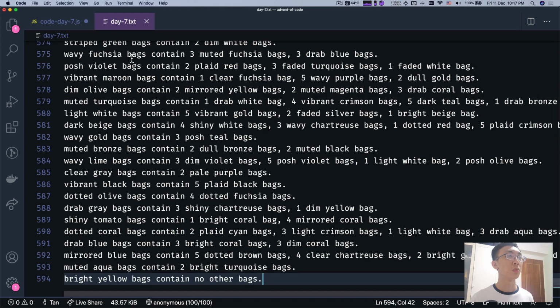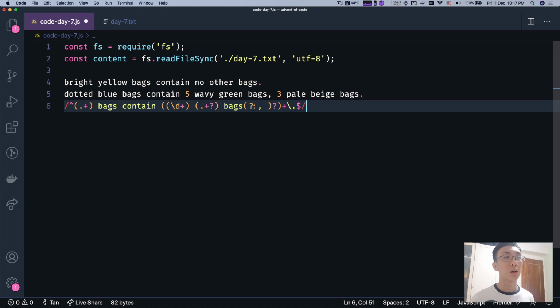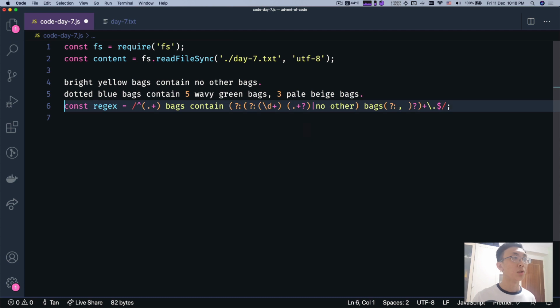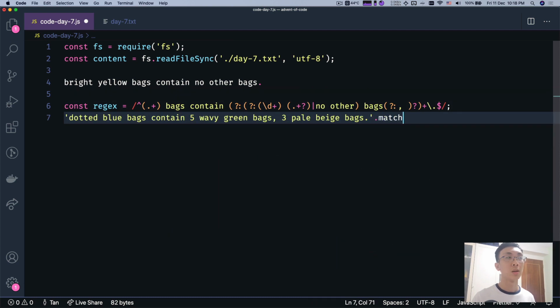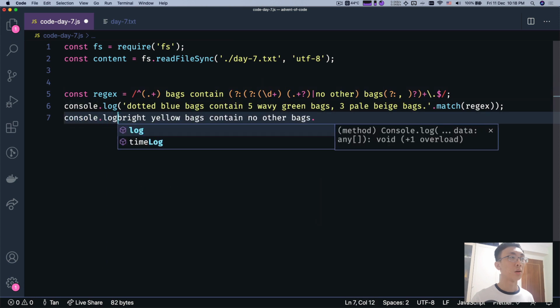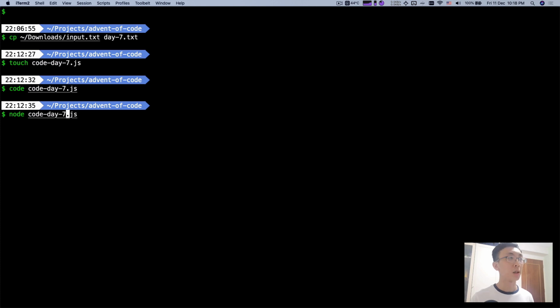So I think we might still miss one of the cases where it says no other bags, contain no other bags. So it can be this, or no other. And actually this is non-capturing as well. We don't want to capture all this. And this is the regex that we are going to use. Regex equals this. And let's try and see. So regex dot match, string dot match this regex. So let's try and run it and see what we are getting.